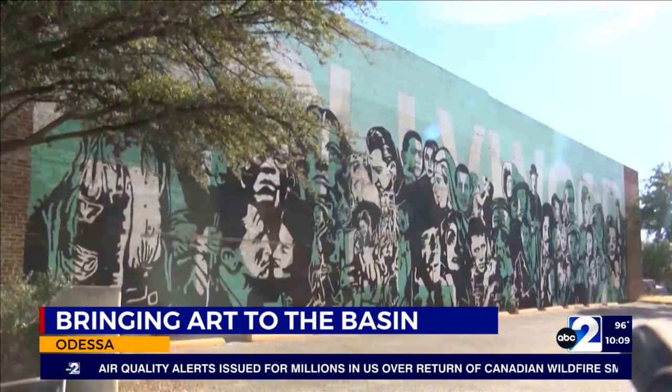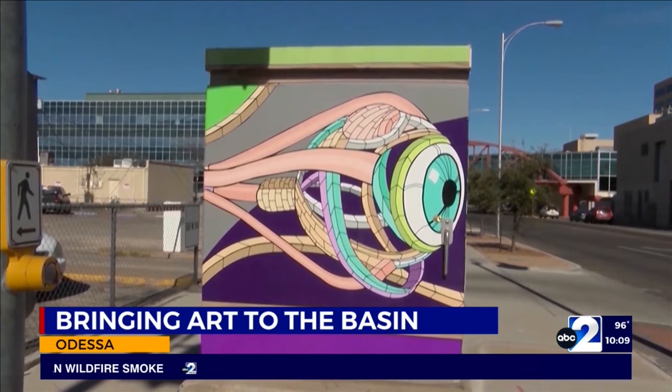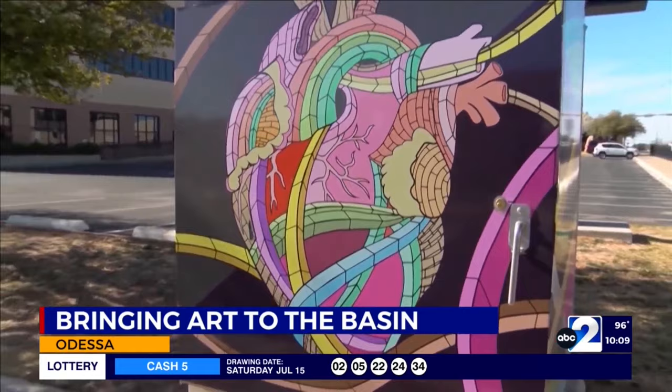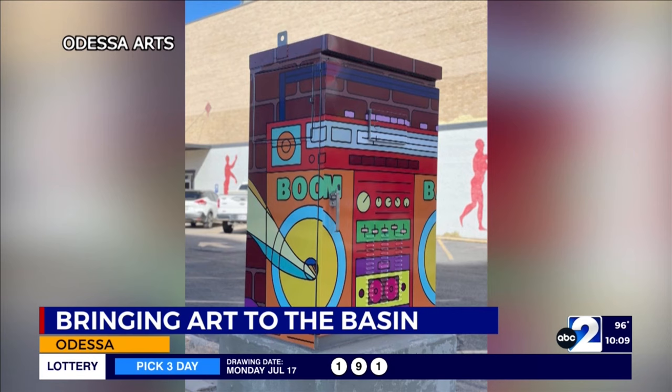And it's not just murals making a statement across the city. Everyday objects have also become a blank canvas for local artists to let their imagination flow onto. One of my favorite things is the traffic boxes that dot the entire landscape of Odessa. There are about 137. So what we did was we took those and we asked local artists to submit designs, usually graphic designers, and then we have them printed on vinyl and installed. Regardless of your income, regardless of where you live, regardless of your job, you get to see a piece of art and have some civic pride.